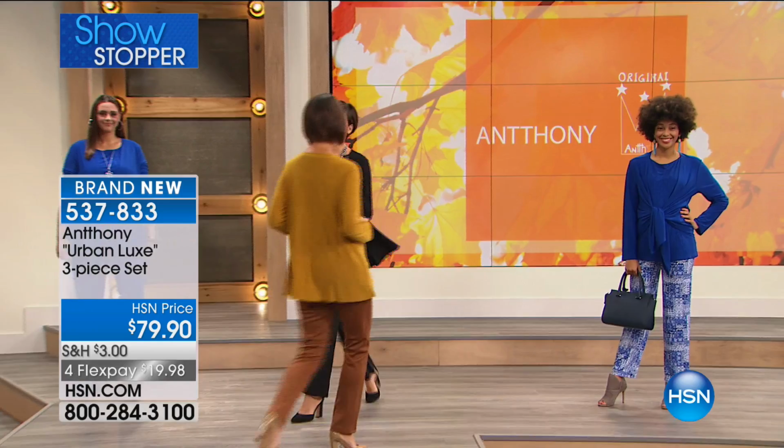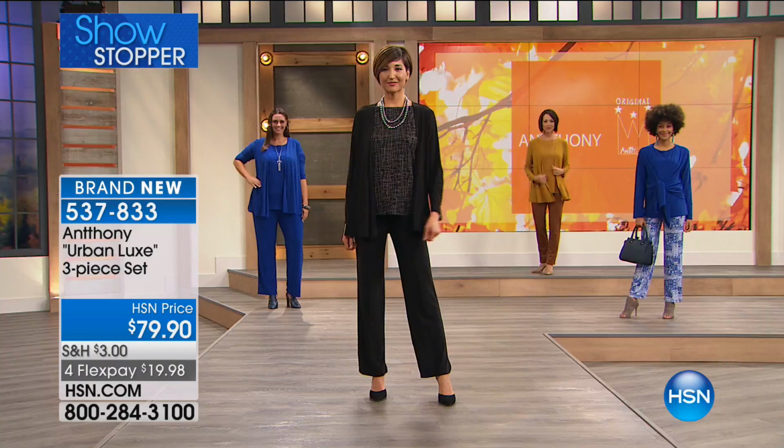And I love the pant that comes with it. You've got that full elastic waist. There's no fuss with this. There's no buttons or zippers. It just glides right over your skin. It skims all of your curves. It's just like the perfect pant.